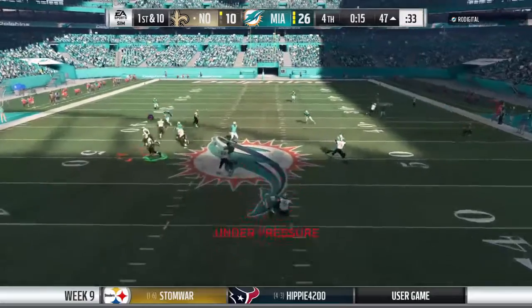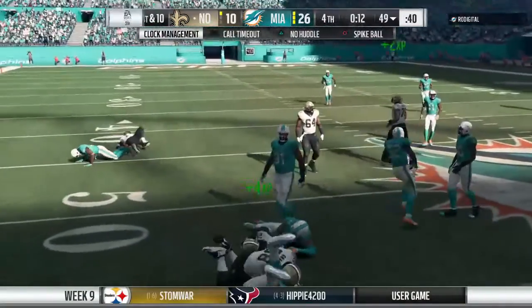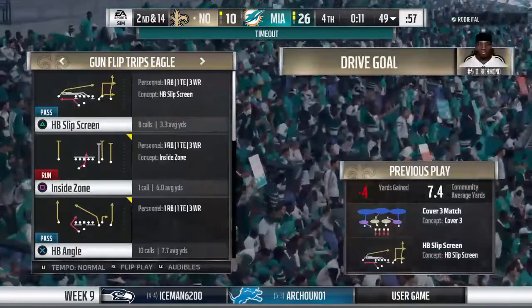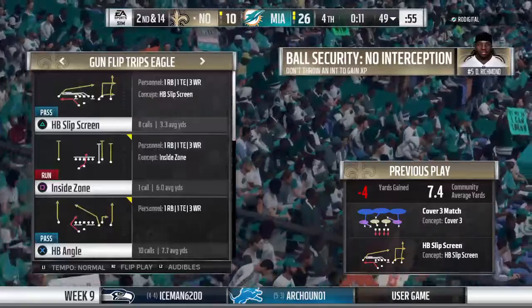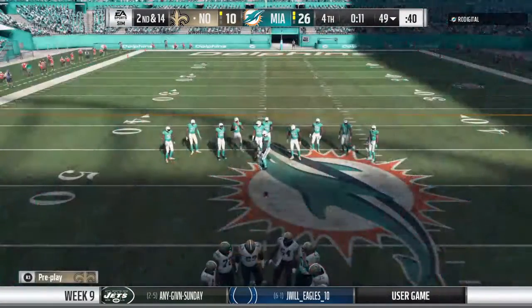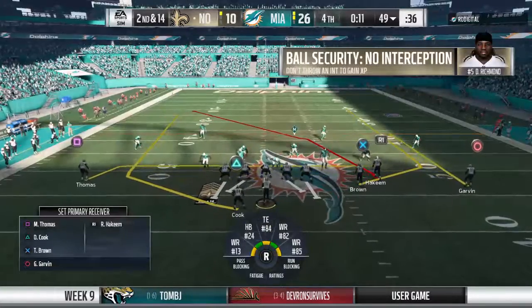Back to throw now on 1st down. Now they go screen. It's complete. And that play will go nowhere. Losing yardage back near midfield at the 49. Now the Dolphins are going to halt the action here. It's a timeout. It's just their first. They've got 2 more to use here in the final stages.